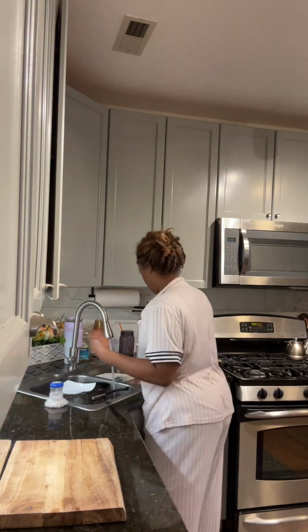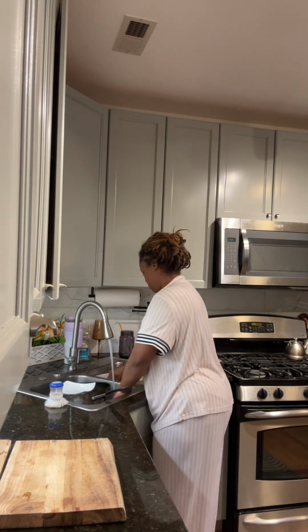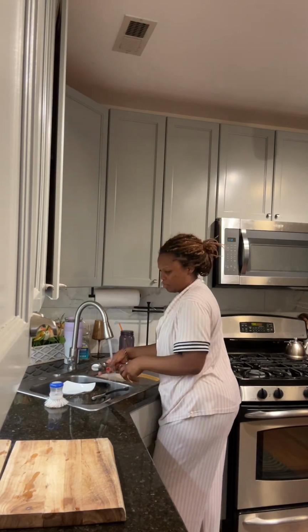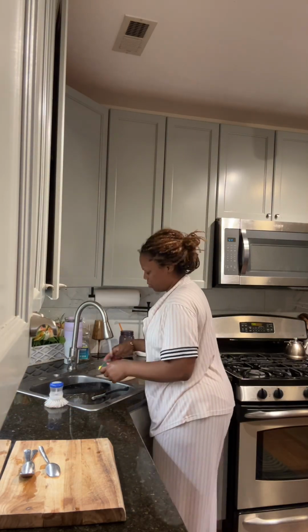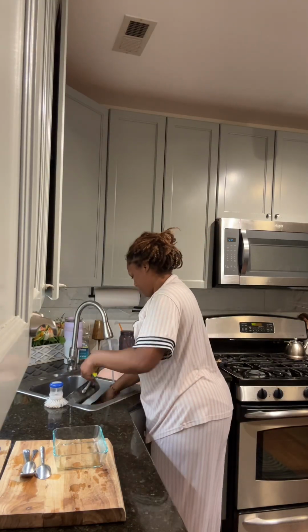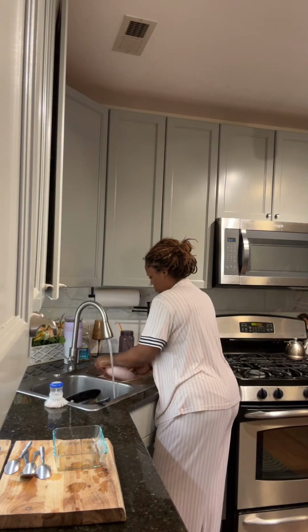After starting the laundry, here I am getting the dishes done. Like I told you guys, I actually like washing some dishes by hand. If it's a lot, then I'll put them in the dishwasher. But I actually like washing dishes by hand. It's kind of a meditation. I just kind of zone out. And so here you'll see me washing some of the dishes by hand.